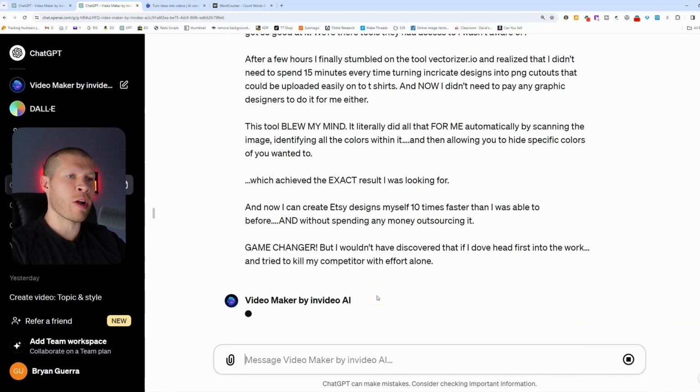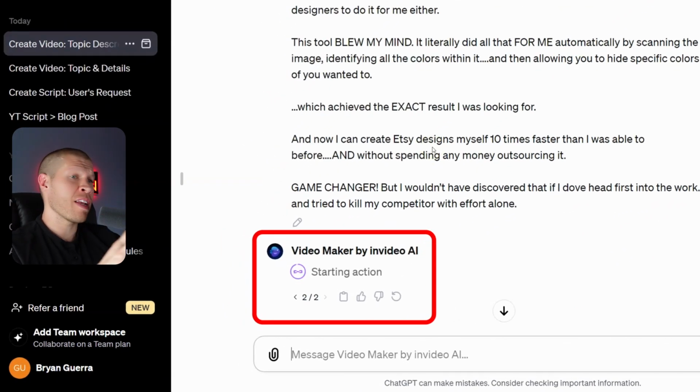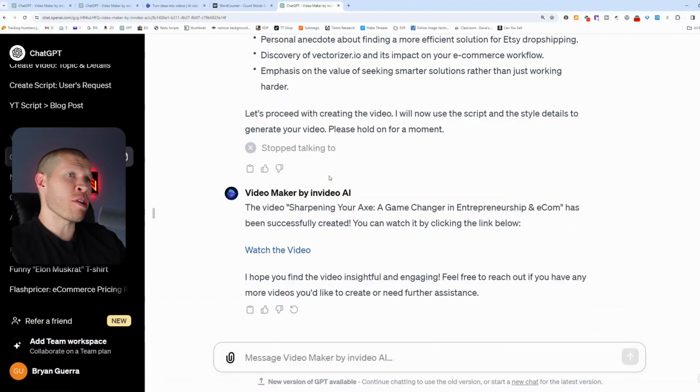And it should get to work making our video. You can see it working right here as the wheels are spinning. And eventually when it's done, it's going to pop up with a link where we can then download the video. And there you go. It's finally done. So you'll see it pops up right here with the video completed and a little link where you can click to watch the video and download it.